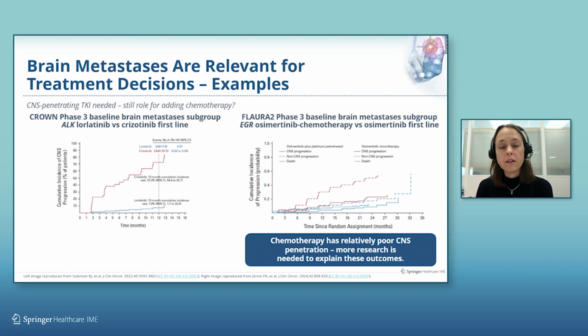But I think quite surprisingly, in the FLAURA2 phase 3 clinical trial, so evaluating osimertinib with chemotherapy versus osimertinib monotherapy in the first-line setting, it was shown that the addition of chemotherapy improved the outcome of patients with baseline brain metastasis, despite the fact that chemotherapy has a relatively poor CNS penetration, and I think more research is needed to explain these outcomes. One of the explanations could be that these patients have a higher disease burden and are in need of a faster response, but I think we don't know it at the moment, and something for further research.